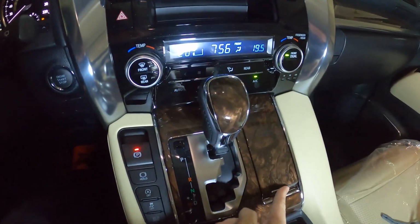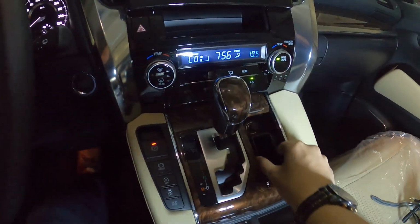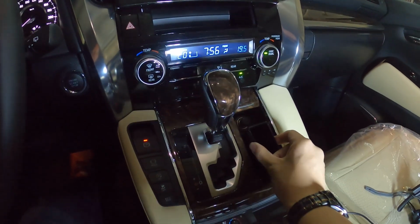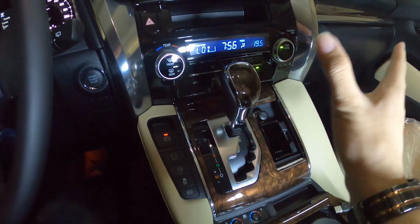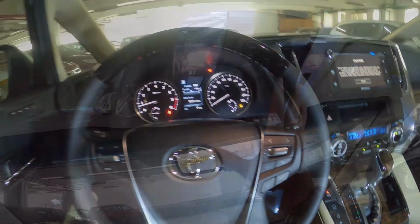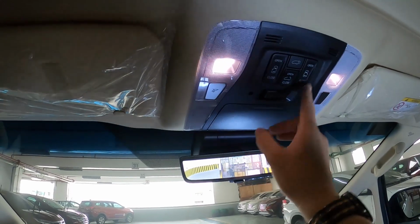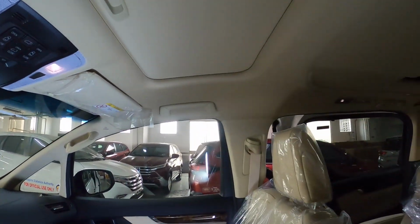So over here you have a 12-volt outlet and some storage over here. Now curiously, I haven't seen a single USB port. I'm sure there is at least one, but I can't find it. Let me know in the comments if there are any. So over here you get some buttons. You can open or close the doors using these buttons over here. You can also open the tailgate.